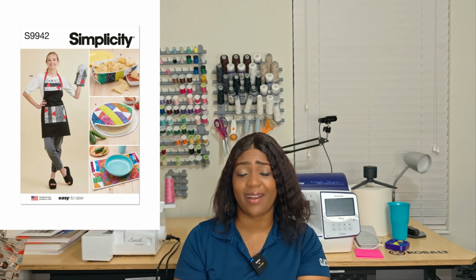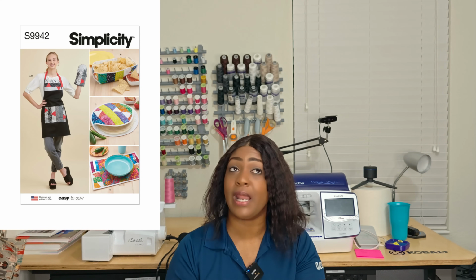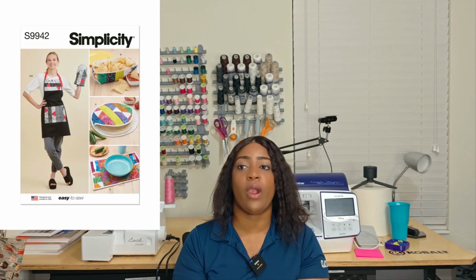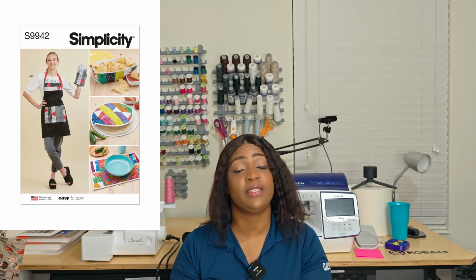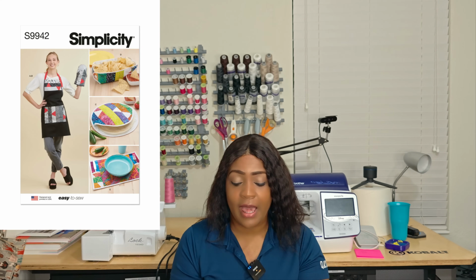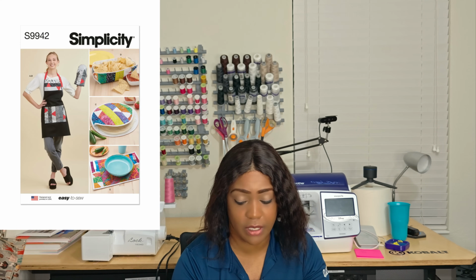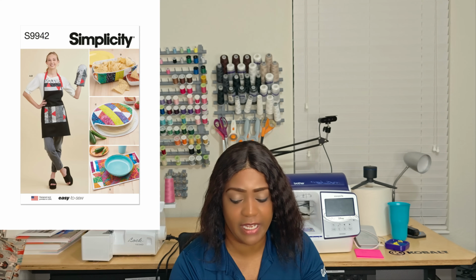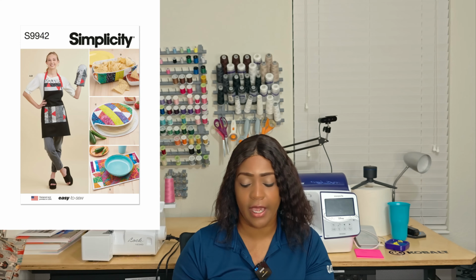So the next pattern is $99.42, which is an apron pattern. Now, to be honest with you, I'm not going to pick this pattern up, but I did look at the line art where I am going to be hacking a pattern that I already have. Now, this is a kitchen accessories pattern. It features an apron, a mitt, a bowl holder, and kind of like your placemat holders. Now, what I like about this pattern is the placemats, okay?